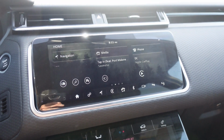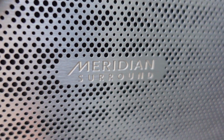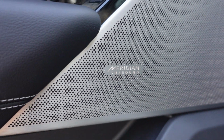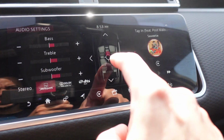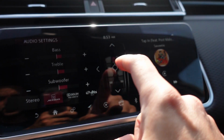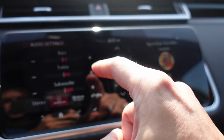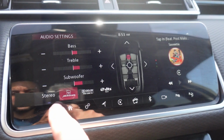I believe there's about 17 or 19 different speakers that are surround sound all around the vehicle, and they have a surround sound system called a Marion. The Marion surround sound system is very easy to adjust, and you can actually drag and drop where you want your music to play around in the vehicle, as well as adjust the bass, the treble, and the subwoofer, and you have different stereo settings depending on how you prefer to hear your music.